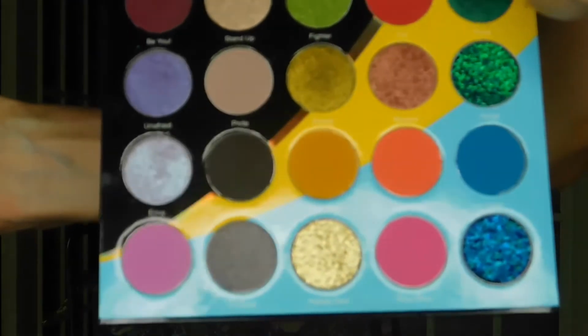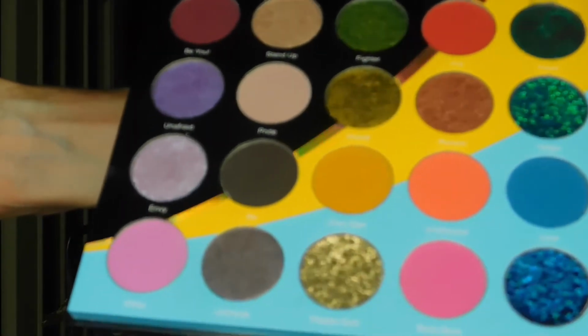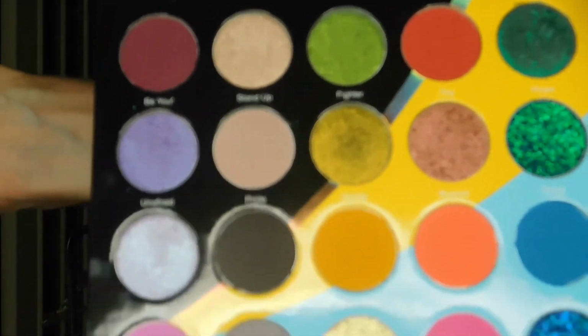My mediocre swatches. So I'm going to start with the top row with BU and then go to Power and then from left to right all the way down. Here's BU. That's not a good swatch. Let's try BU again because that didn't work out so well the first time. Focus. Okay. Stand Up, which I have not used yet. Ugh. Fighter.